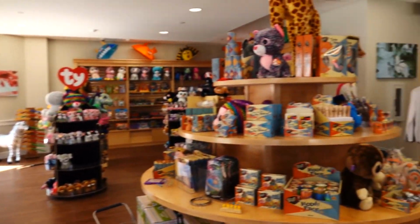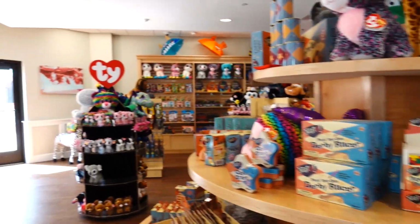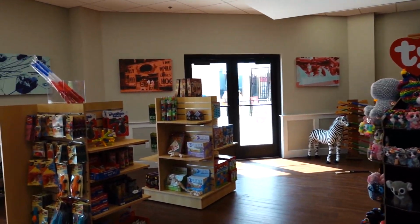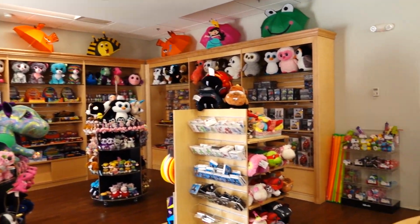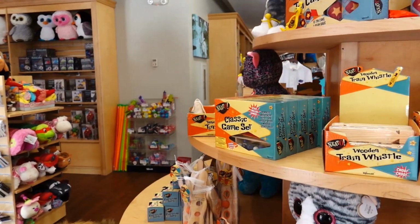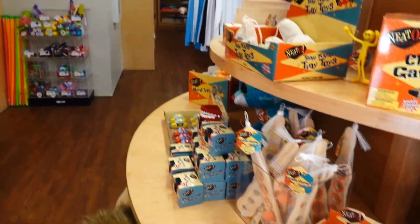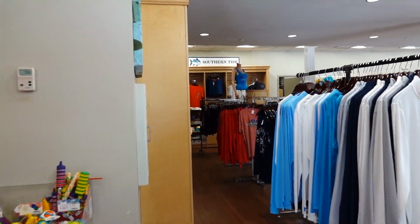And like I said, I got to commend them for having the hats for all the different flat rides here, because you usually don't see that. And then this section over here is all just toys. So I think that is going to conclude the tour of the gift shop. I'm going to head back outside and see if there's anything else I want to show you guys. And if there's not, then we'll probably call it a video. So I'll see you guys in a second.